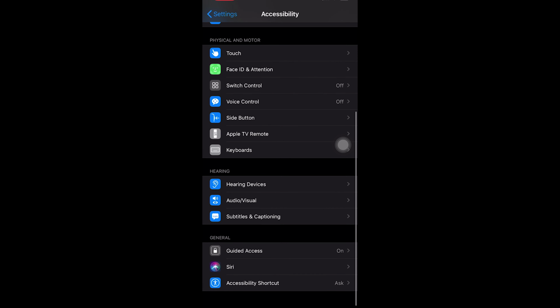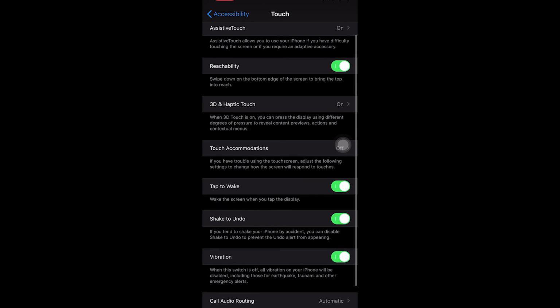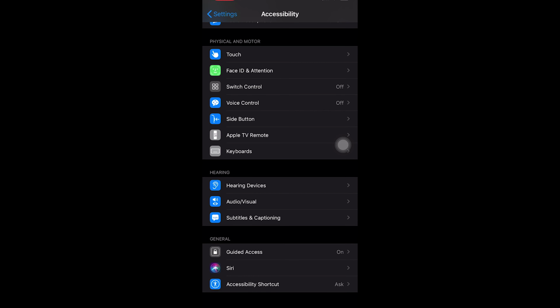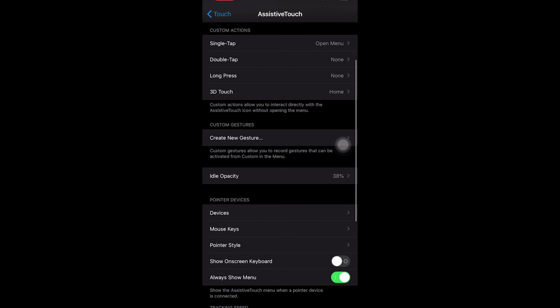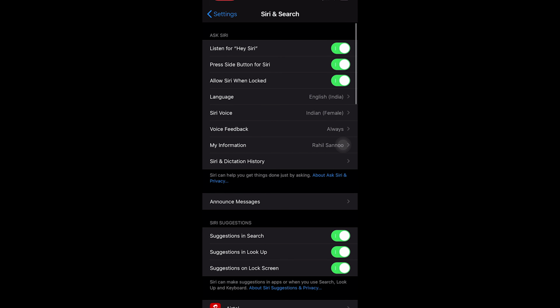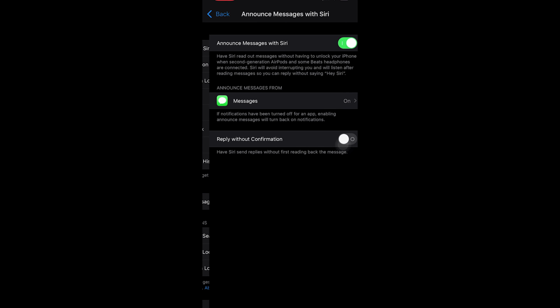So you can change the various settings. You can go into accessibility and change the touch settings, which is the white dot that you see. You can change the assistive touch idle opacity and the speed, and you can increase or decrease the speed depending on how you like it, whether you like the animation to be slow or fast. Coming to Siri, you can enable the Listen for Hey Siri option, which allows you to say Hey Siri and it will respond, call, put a reminder, and do various things.